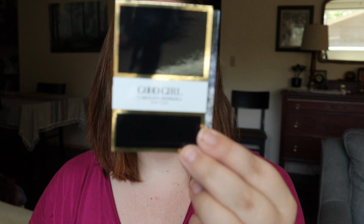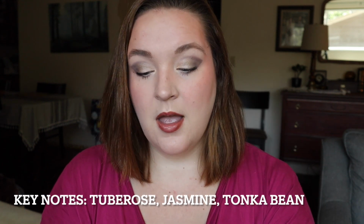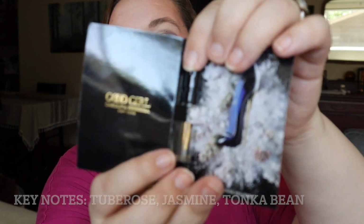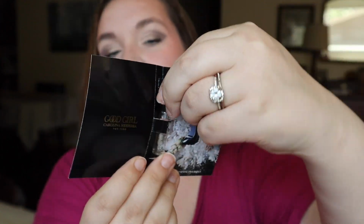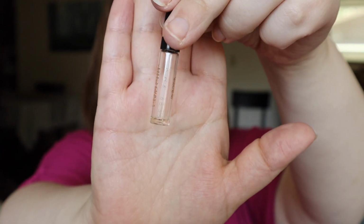Another perfume that I did enjoy, and I actually finished this today, I'm wearing it right now, and I just love the smell of it. It's from Carolina Herrera, and it is Good Girl. It's not my all-time favorite. I like the Flowerbomb more, but I did finish this, and I just love keeping these little packages. There's a teeny tiny bit, but it won't spray out. Hopefully I'm having scent notes on the screen because these little packets don't have the scent notes.